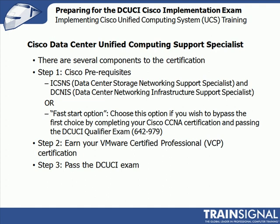You also have another option, what's called a fast start option. You can do this if you wish to bypass these first two, ICS&S and DCNIS exams. If you've completed your Cisco CCNA certification and you've passed this qualifier exam, which is currently 642-979, you don't have to do ICS&S and DCNIS.